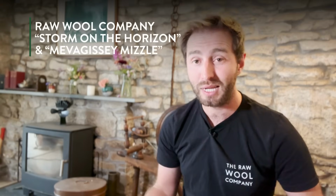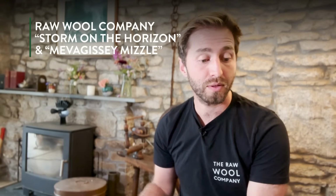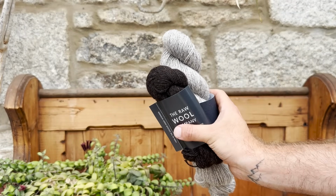I've been knitting a lot of very small needle projects at the moment, and so I kind of wanted something that was on a slightly bigger needle. So I've changed the gauge of it. I've changed it to a 3.5mm needle, just looking at what needle size I was doing. It's supposed to be a 4-ply, but I'm doing it as a sort of 4-ply sport. So I'm using some of my Storm on Horizon, which is sport, and I'm also using my Mevagissey Mizzle, which is a 4-ply/sport. It's a heavy 4-ply. So this is what I've got so far.